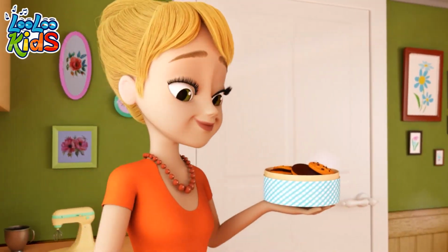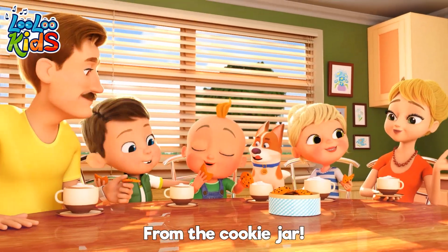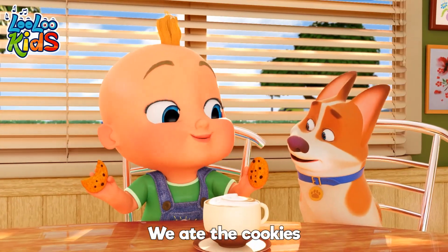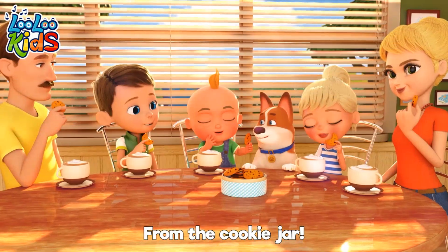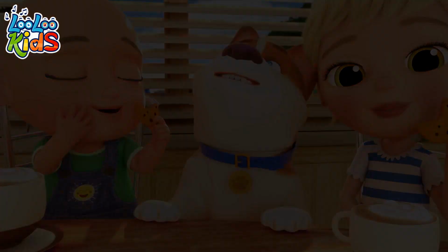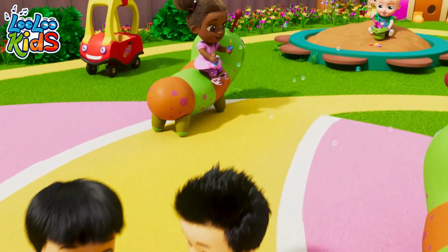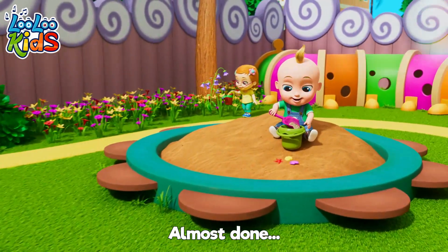Would you like some? Yes, please. We ate the cookies from the cookie jar. We ate the cookies from the cookie jar. Yummy. Almost done.